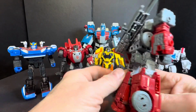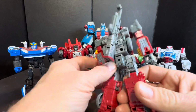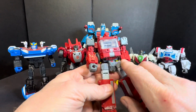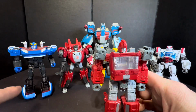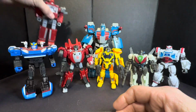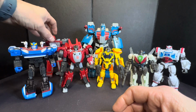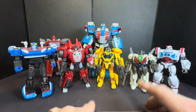Cybertronian Ironhide. He's heightened though. He's got an upgrade kit. He's got the gap fillers, and then he's also got these pieces here that are 3D printed, and they're basically leg extensions to make them a little taller. And same here with the Smokescreen. So that's the only reason why Smokescreen and Sideswipe aren't the same height. But that's what that's going to look like.